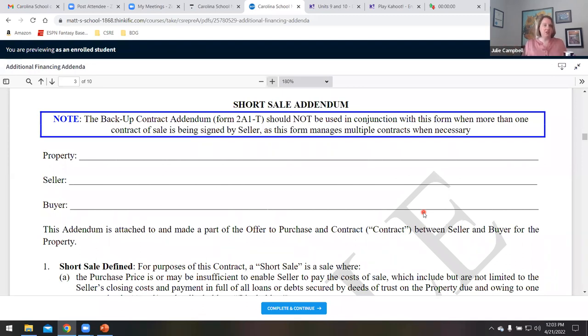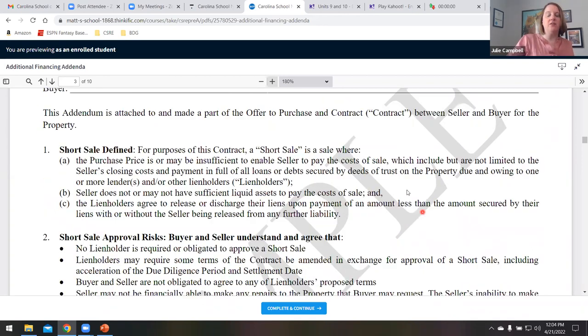None of that changes. Once we have an acceptable contract, once we're under contract, then the seller sends the contract to all the lien holders, and that's when the lien holder starts their process. Lien holders won't touch it until they have a bona fide contract in their hand. So with the offer, we include the short sale addendum.